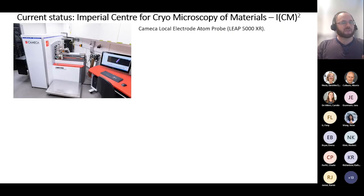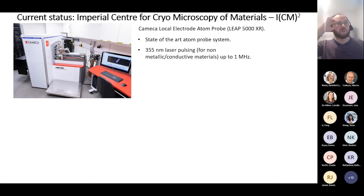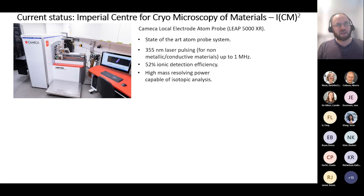So at the moment, we have 2 instruments installed. We have the state-of-the-art atom probe system, the CAMECA LEAP 5000. This is equipped with a laser, so we can also analyze non-metallic materials, so non-conductive materials. It has relatively high detection efficiency and has high mass resolving power, capable of isotopic analysis. And this is in the Royal School of Mines.